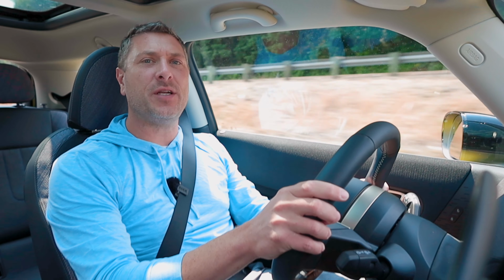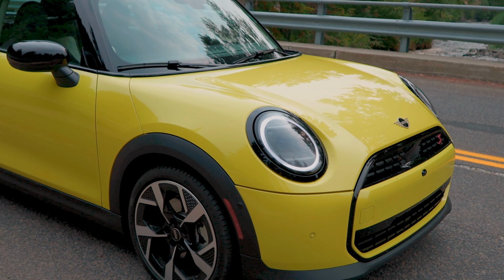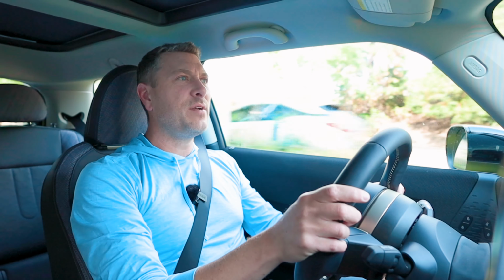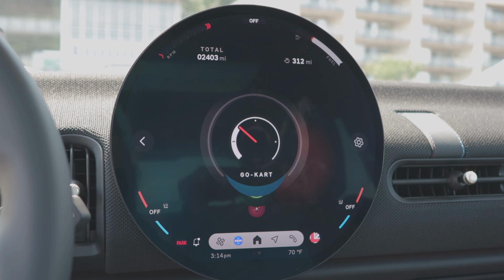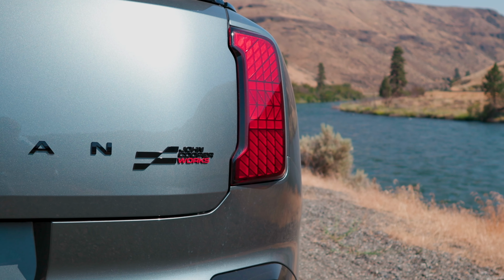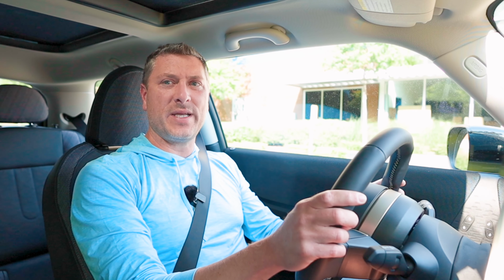This Mini features a 2-liter twin-power turbo engine with 201 horsepower and 221 pound-feet of torque. With this engine variant though, I do notice around town that there is a little bit of lag to get up to speed in the normal mode. If you put it into go-kart mode, it is a tad bit peppier. It's not twitchy by any means like the John Cooper Works, but it is a little bit quicker up to those speeds.